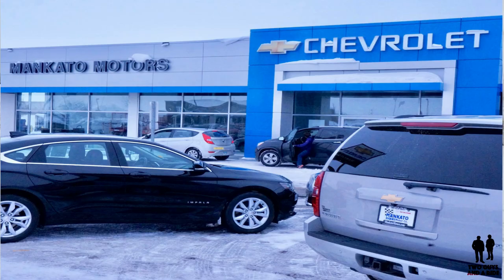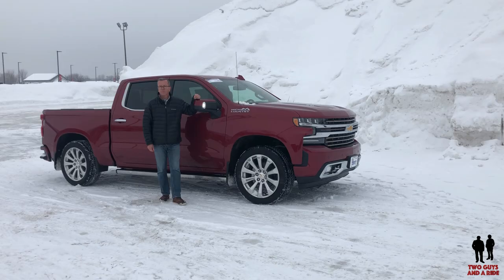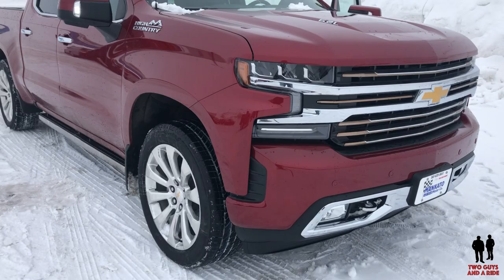Today we're with our friends at Mankato Motors, selling fine Chevrolet products like this 2019 Chevrolet Silverado. This is the High Country, and today we're going to take you on a tour of it. For 2019, what's new in the Chevrolet Silverado? What isn't new? 8 different trim levels, 6 different powertrain choices, and this baby's riding on 22s.